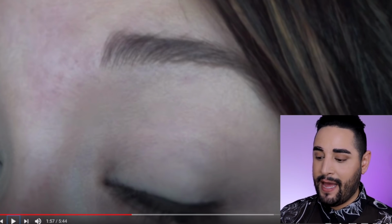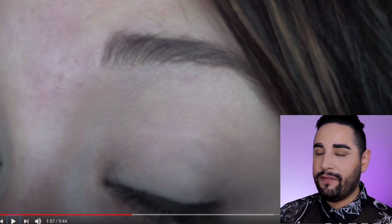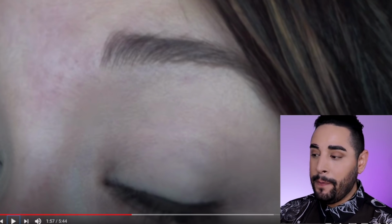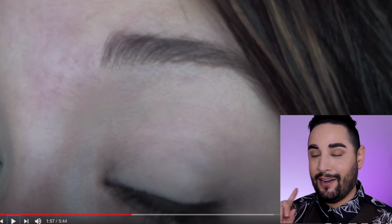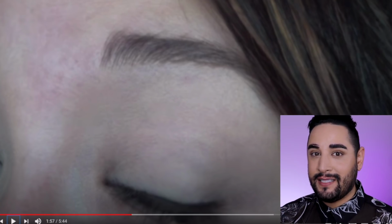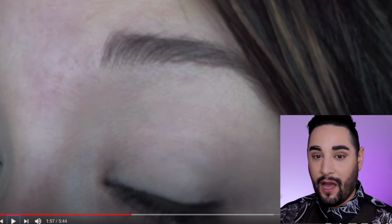Smolder Eye Pencil from MAC is probably one of the most iconic black pencils, but there are other black pencils that are better. When Smolder smudges, and the same with a lot of black eye pencils, it gets this weird bluey, tattooey blue kind of colour from it.